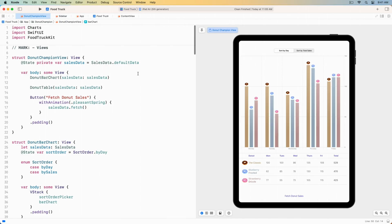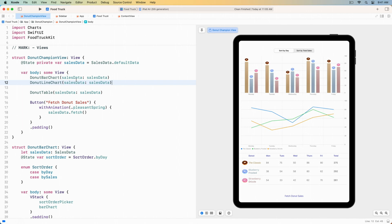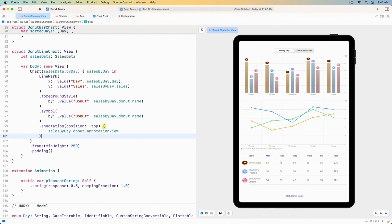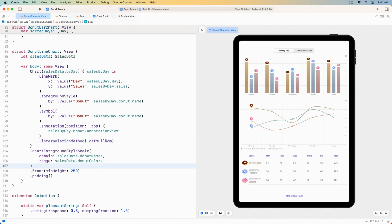I've stubbed out a line chart which we can add to the view. I'll jump to the implementation. Line charts with Swift Charts have some really cool options. We can add symbols for each donut. We can annotate the lines. We can even smooth the curves with a variety of interpolation strategies. Let's use Catmull-Rom. Finally, I'll override the chart's scale style by providing my own mapping. That will make my chart fit in better with the app's color scheme.